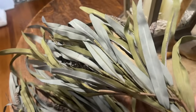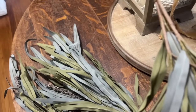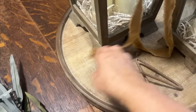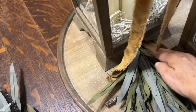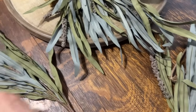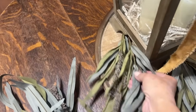These gorgeous stems came from Hobby Lobby. I got them last year or the year before. I can't remember, but I know Hobby Lobby still has them because I saw them there. I'm just going to take some of these and tuck them underneath these lanterns, and I'm just going to build some more interest on this tray. Again, I love these. I think they're perfect transitional pieces because they're green, but yet they feel and look like fall.